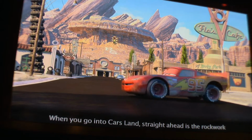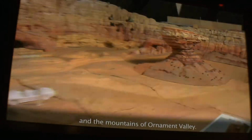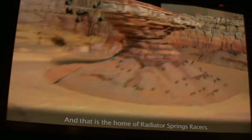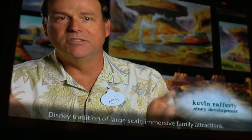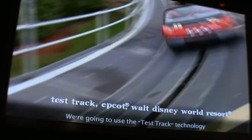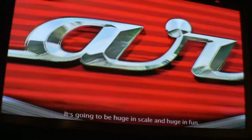When you go into Cars Land, straight ahead is the rockwork and the mountains of Ornament Valley, and that is the home of Radiator Springs Racers. Radiator Springs Racers is our next offering in the long Disney tradition of large-scale immersive family attractions. We're going to use the test track technology because it allows you to sit in a real car, hit the road, and speed. It's going to be huge in scale and huge in fun.